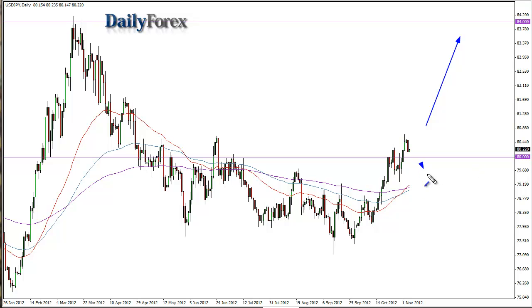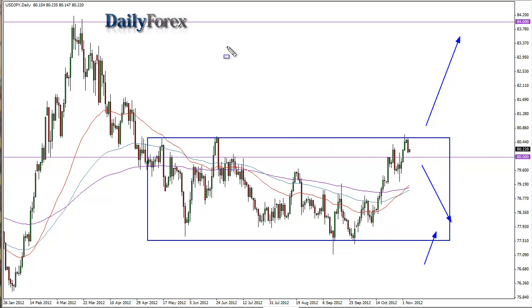Also, you have to look at the opposite equation. If Obama wins, we could see a sell-off in this pair, and I would expect it to sell off a bit. But if that's the case, we still have the Bank of Japan working against that, and that being the case, we should return to the status quo. We should return to this consolidation area. So certainly the risk to reward ratio is much better to the upside with a Romney win.